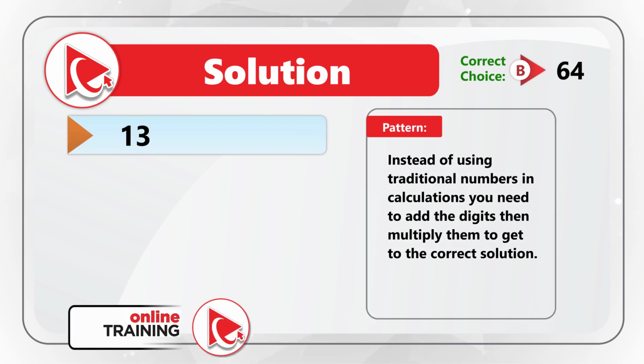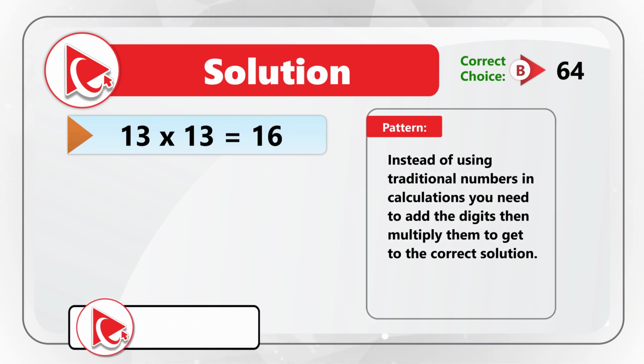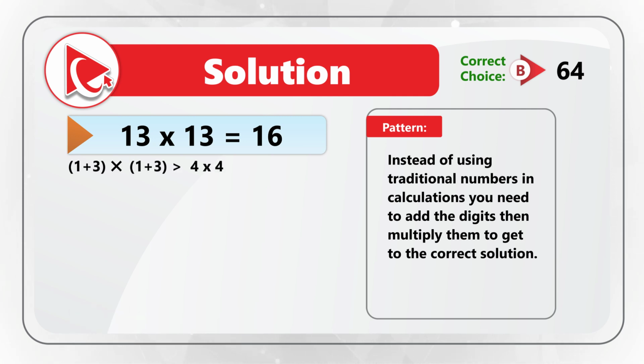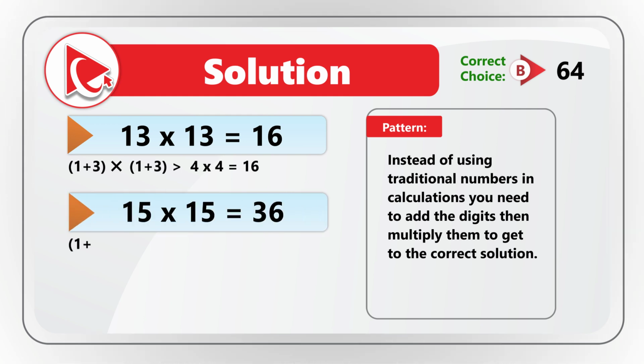So let's look at the first expression. 13 multiplied by 13 equals 16. In reality, you need to sum up 1 plus 3, then multiply by another expression 1 plus 3, which would be 4 multiplied by 4, which would equal 16. For the second expression, you need to add in parentheses 1 plus 5, multiplied by another expression in parentheses 1 plus 5, which would be 6 multiplied by 6, which would equal 36.